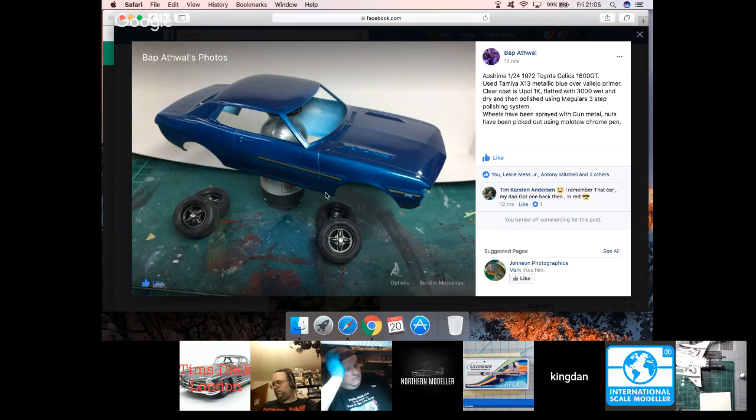Clear coat is U-Pol 1K, flattened with 3000 wet and dry, and then polished using the 3-step polishing system by Maguire's. Wheels have been sprayed with gunmetal. The nuts have been picked out using the Molotow chrome pen.